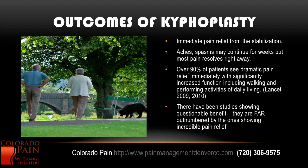Outcomes: typically patients get immediate pain relief. There can be some aches and spasms that continue for a few weeks, but most of the pain resolves right away. Over 90% of patients see a dramatic pain relief with significantly increased function, including walking and the ability to perform their activities of daily living. There have been some studies showing questionable benefit, but they are far outnumbered by the ones showing incredible pain relief.